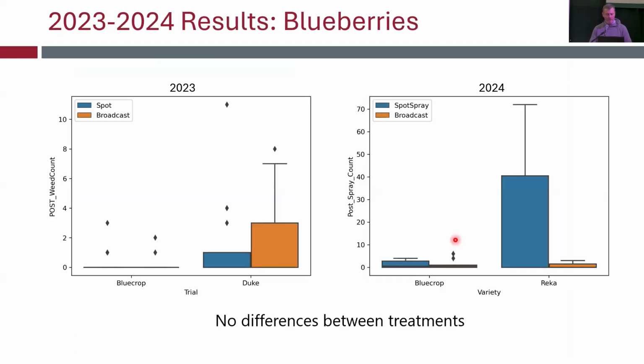But so now we're going to first look at weeds in blueberries. And again, we did a pre-count and a post-count. I'm only showing you the post-count. What you're looking for here is that when it comes to the weed population, spot spray technology should act the same as broadcast, if not better, right? If we're trying to replace a technology, we want it to act the same way as our previously adopted technology. What we find here is that across both years and across a couple different trials, there was no difference in weed density after application. So the spot spray was as effective at reducing weed populations as the broadcast.